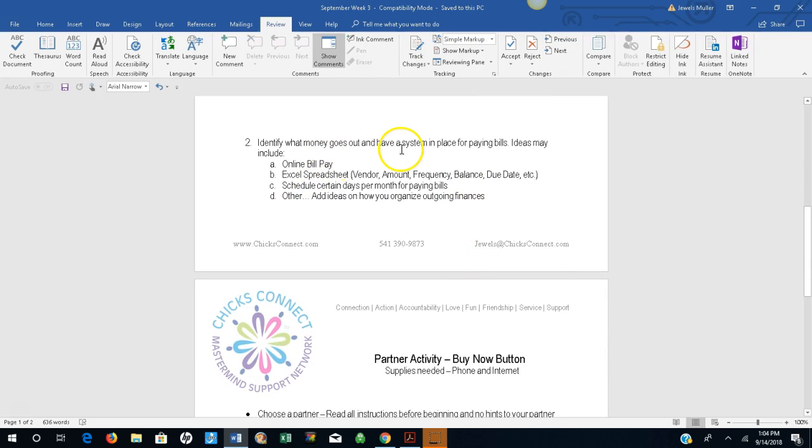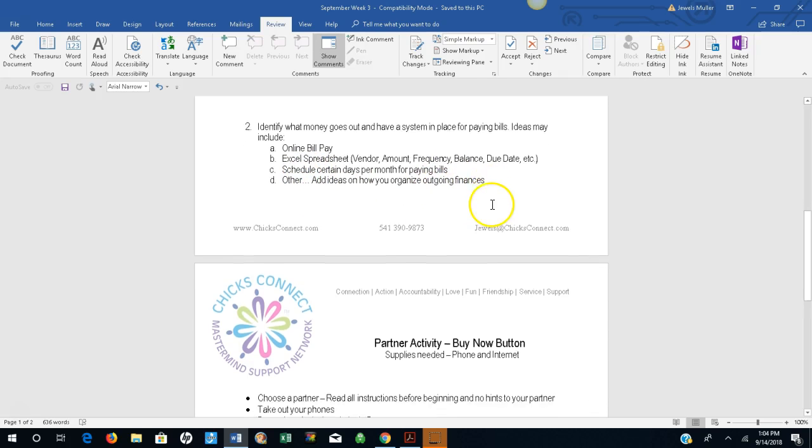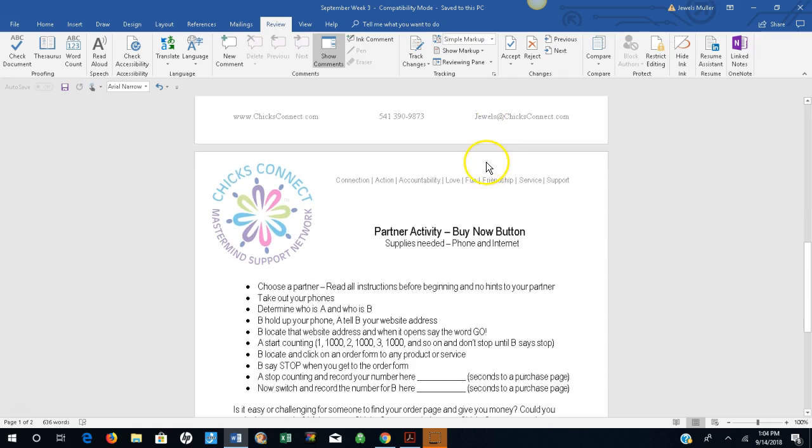Now, identify what money goes out and have a system in place for paying bills. Ideas may include online bill pay, Excel spreadsheet with categories, listing the vendor, the amount you pay, how often you pay it, the balance, the due date, etc. Schedule certain days per month for paying bills. Maybe you still do checkbook and envelopes and pay through the mail. That's fine too. Just schedule that in an organized fashion. Or maybe you have some other ideas on how you organize your outgoing finances, so paying bills.